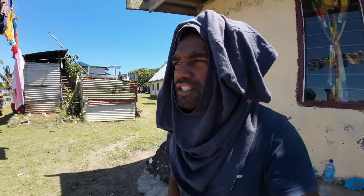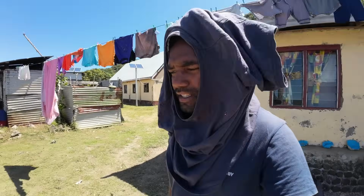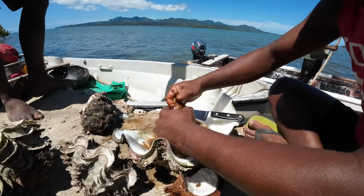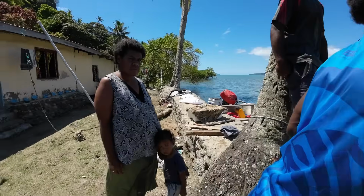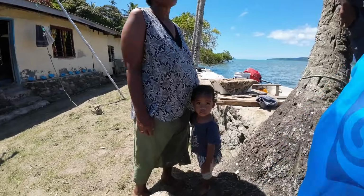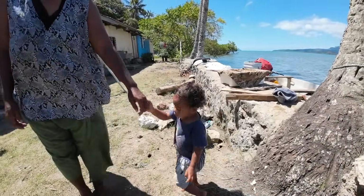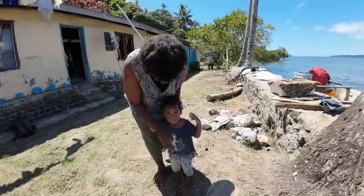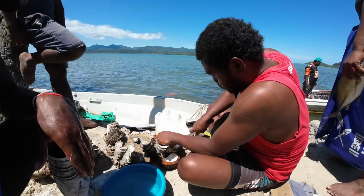But Jacob and some of the boys came back. Look what they found in the sea. I don't know the name in English. In Fijian, Vasuas. What do you think, Tai? Good. Guda. Yes, Guda.